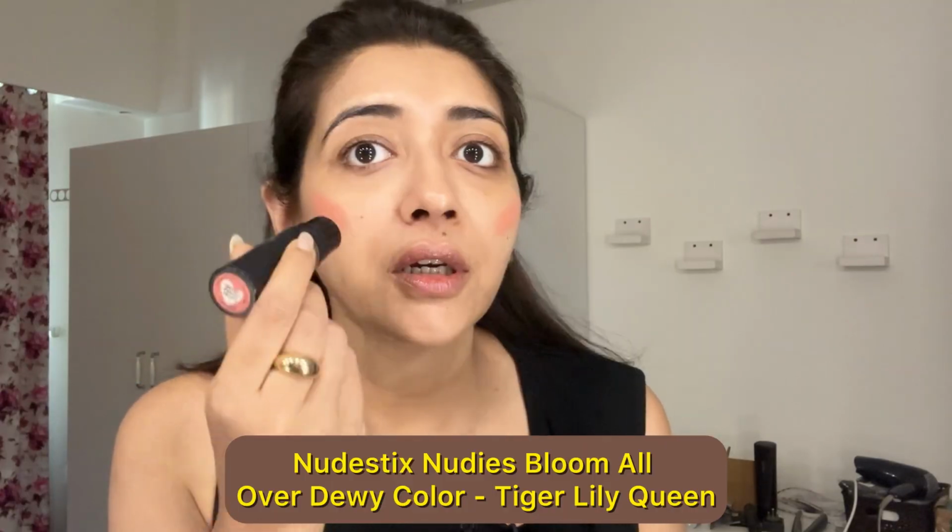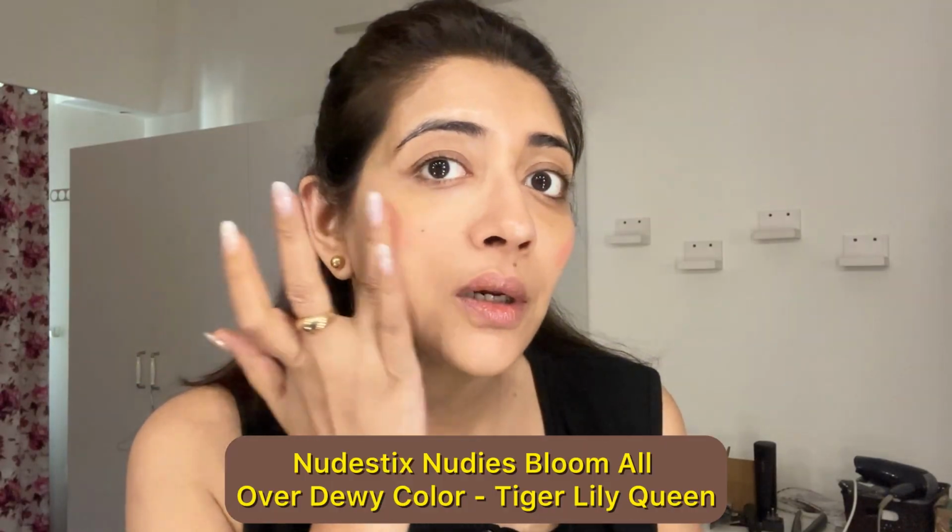This is a shade called Sweet Peach Peony by Nude Sticks, but it's discontinued. I'll label the shade which is close to this. Now look at the way it's blending. I'm not even using my brush. You know, I'm in my 40s and I've realized the main thing is about keeping your skin good. If you keep your skin good, then everything else kind of falls into place.